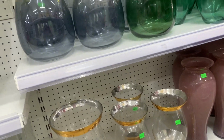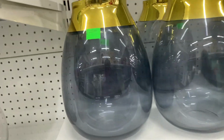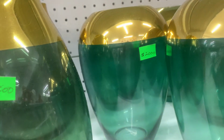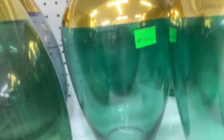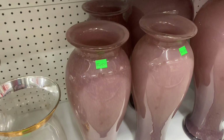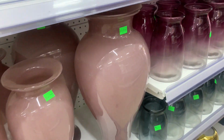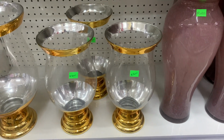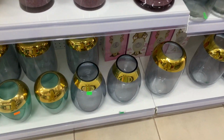All right guys, so they have these cute vases as well. This is for $2.50, and they have these ones here. This is teal and gold for $2,000. They have these for $4.80, something like this for $6.80. They have the white and gold. Is that light blue? It's the same but a different type to this one.